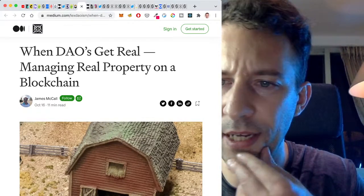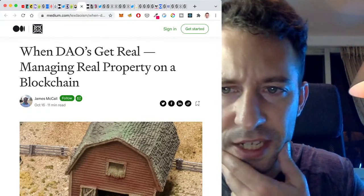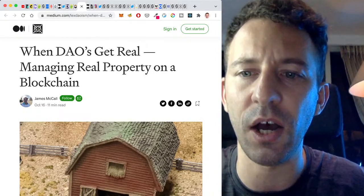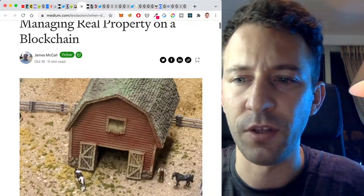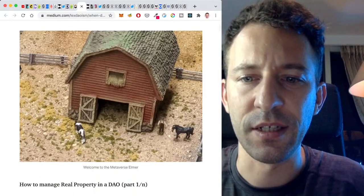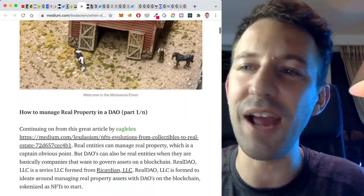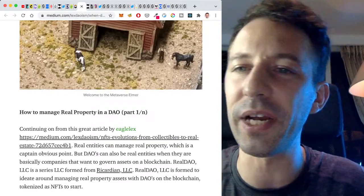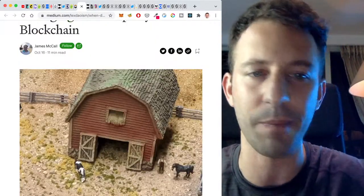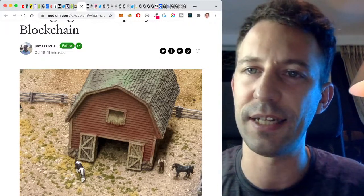Then there is this DAO that is managing a real property on a blockchain. So it's, I mean, every week we hear something more crazy on DAOs. Like, I love what's happening on DAOs, and I really think this is gonna be the next bubble.